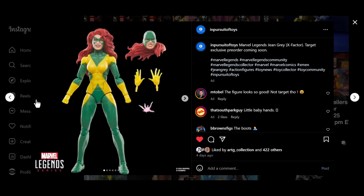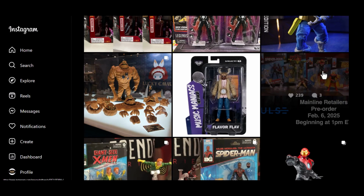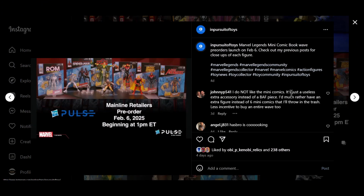So out of all that, Adam Warlock, Jean Grey here for X-Factor, and what is it called again? Maximum Series Spider-Man. That's probably going to be the ones I look to add to the collection. But as far as all that, guys, that is everything. One thing I want to check here to make sure I told you right. Yep, pre-order for that line does go up February 6th, 1 o'clock p.m. Eastern Standard Time. All right, that's all I got for you this week.